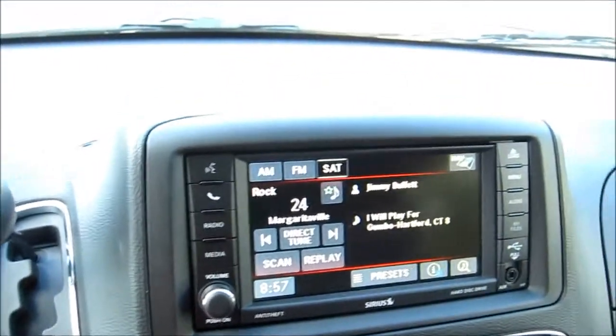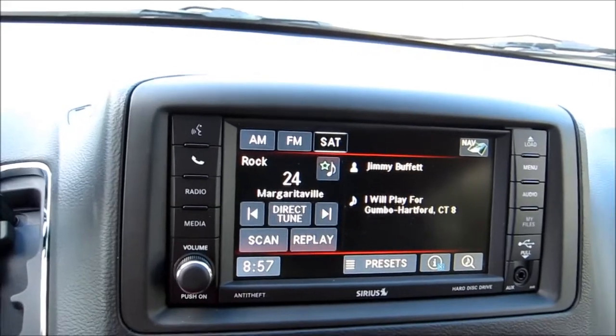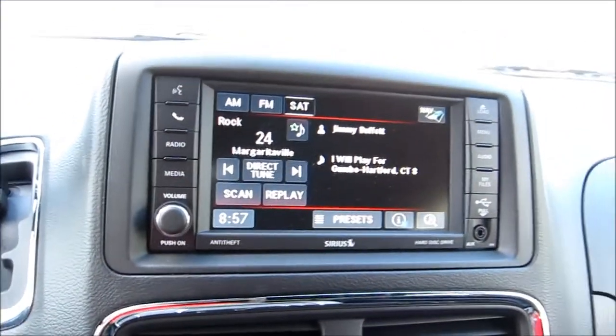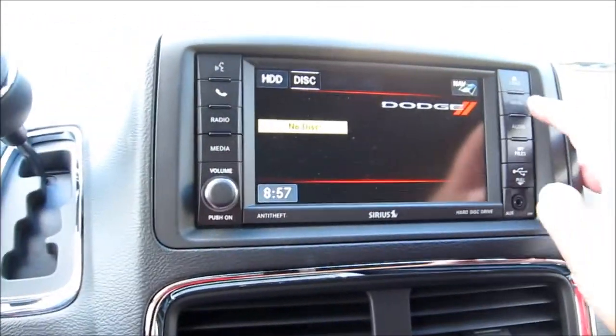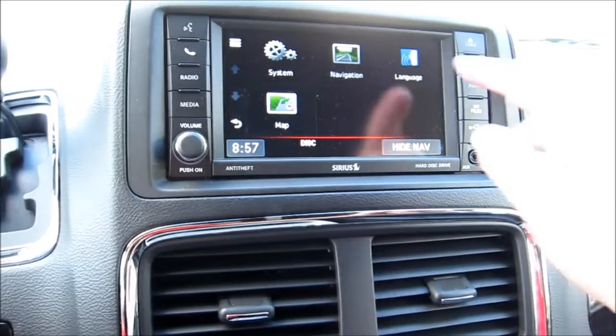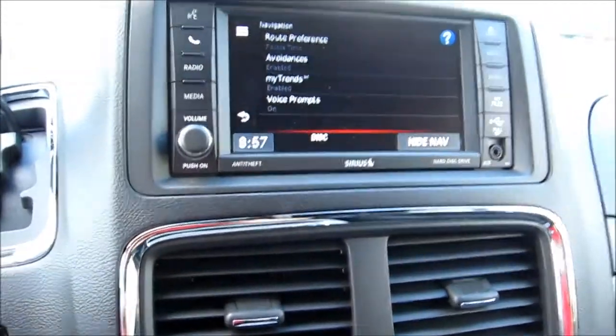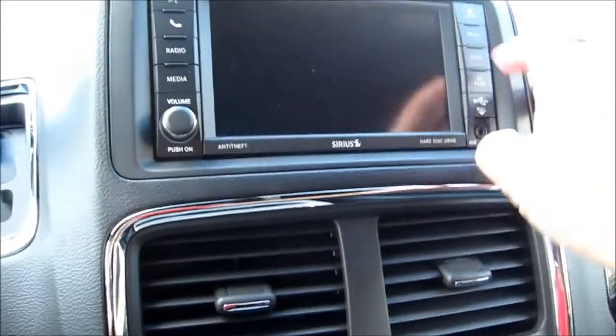Coming over here to our center stack is where we're going to find our large monitor, and this is where we're going to find our Uconnect, our really nice, easy to use touch system. And we've got a lot of options here regarding the nav system, the map. Everything, as you can see, is very quick and very responsive and easy to touch.